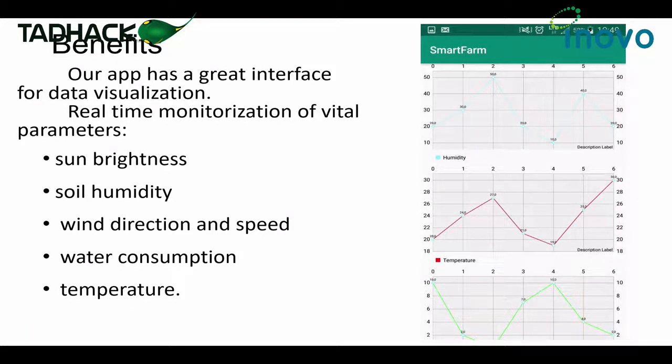This data is pseudo collected because we send SMS messages. You can see the data over the 6 days. We can output sun brightness, humidity, wind direction and speed, water consumption and temperature, and all that stuff is under $600. For winery, the sugar level is essential, so keep that in mind. It's sun plus some sugar in the grapes, otherwise the sun alone won't help you.